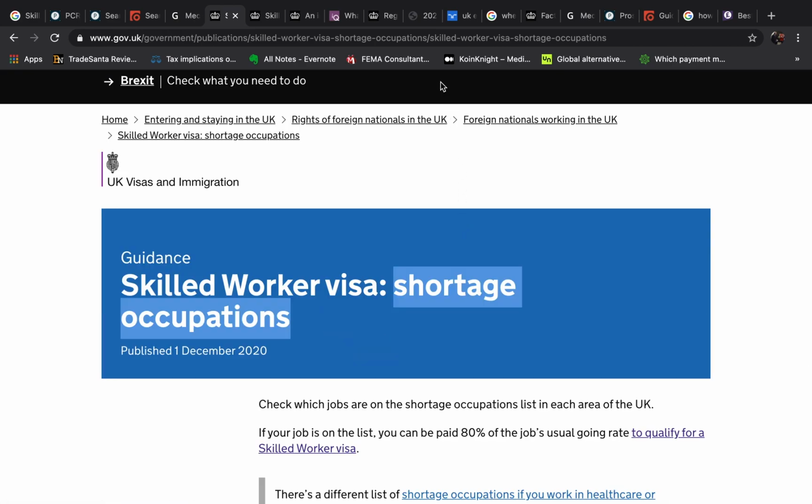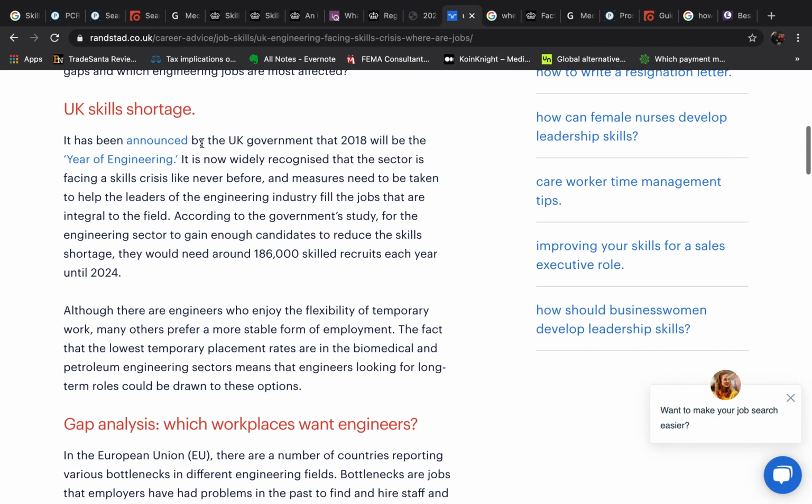So there was an article that I was reading the other day, and I'll just quickly go through it. I think it's this one, UK skills shortage. According to the government study, the engineering sector needs to gain enough candidates to reduce the skills shortage. They would need around 186,000 skilled recruits each year until 2024.